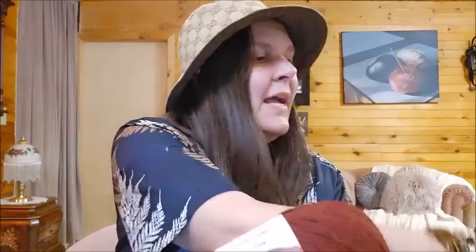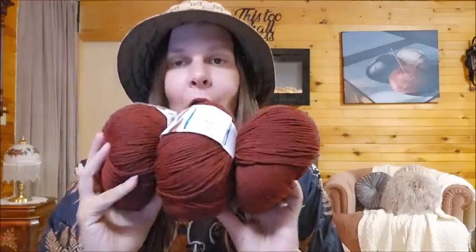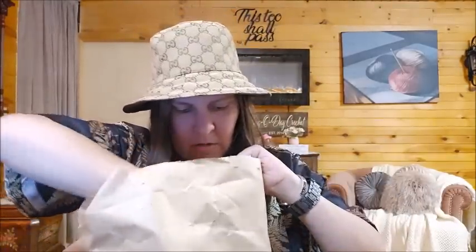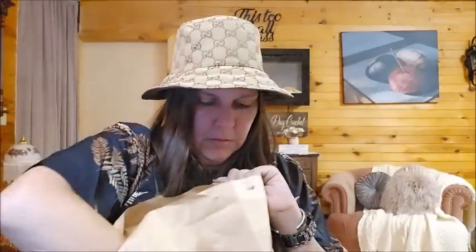Oh, I got 2 of the brick reds this time, and I can add it to this other brick red if I wanted. And what's the yardage in here now of a 4-weight? I got 660 yards now, so that's a hat and scarf set right there if I wanted that to be all in that beautiful brick red. Nice. So I got 2 of those. Oh my, tinsel yarn from King Cole. I got some Bagoday Providence.